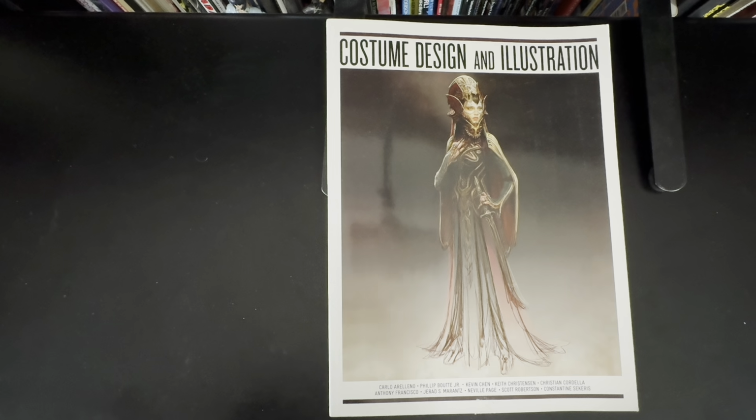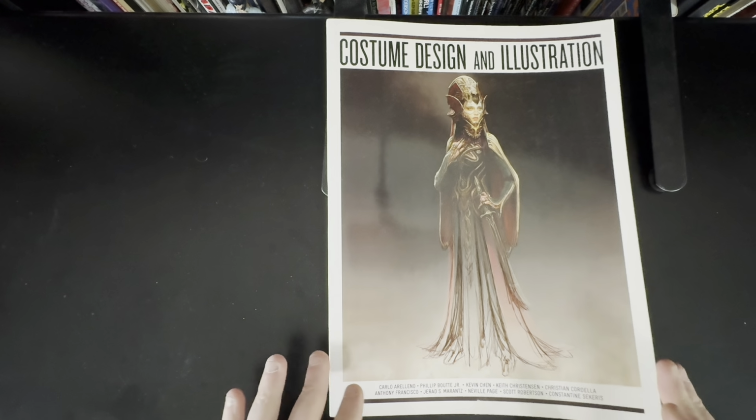All right, this one: Costume Design and Illustration. As a comic book artist, we have to do costume designs and such. No way around it. We've got to do it. And plus, I love seeing digital painting and stuff like that. And this book just kind of caught my eye. And I was like, I'm getting it.